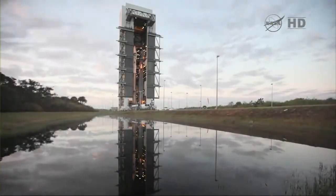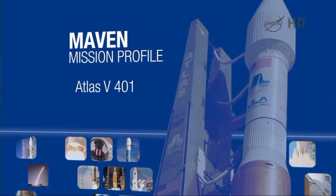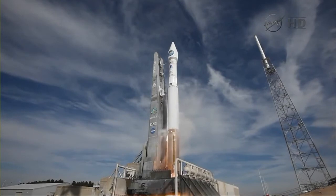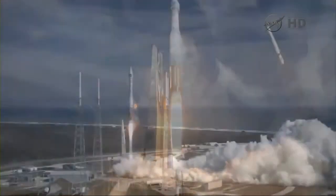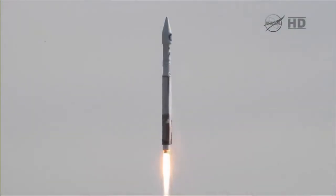So, first of all, let's go with the animation and tell us what we're seeing as the rocket lifts off. Sure, George. This tape that you're about to see will give you a preview of what we expect to see later today. We're going to use an Atlas V vehicle to launch MAVEN. We're going to use our 401 configuration. It's a pretty big rocket, but it's actually our smallest Atlas V. You see liftoff there of the same configuration that we're using today.